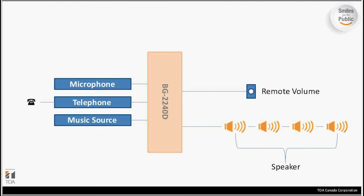Just a very brief little line drawing here to give you a general idea of how the BG series sets up. I left these kind of general because there could be any number of different sources that you might use. But for instance, on the BG2240, what you might have is a microphone input. You may have a telephone input. You may have your just general background music source.